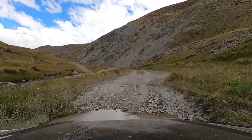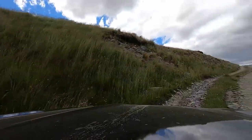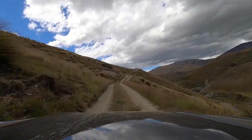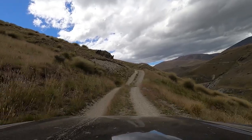I'm Sam, and in this video I'm on an overlanding adventure in the South Island in my modified Subaru Outback. After a short break at the Tailings Hut, I'm making my way west along the stunning Ida Range towards Home Hills Runs Road.